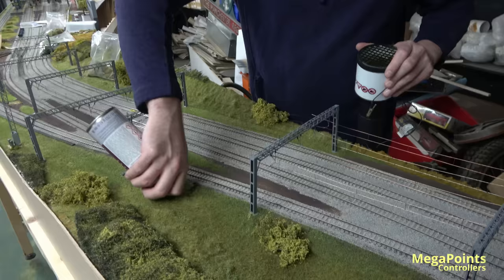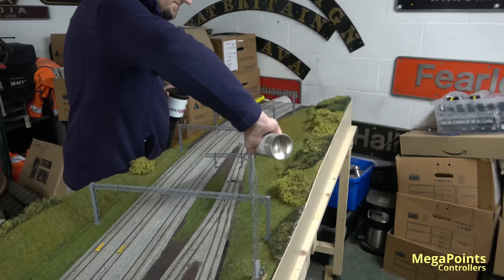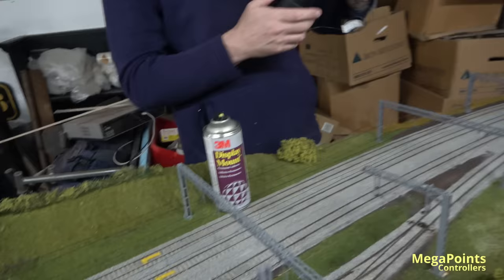Then we use a bit of spray mount just to add the glue down. Let me do these here. It's just a simple case: we get the applicator, turn it on, and give it a shake. Hopefully.